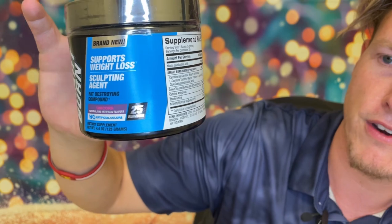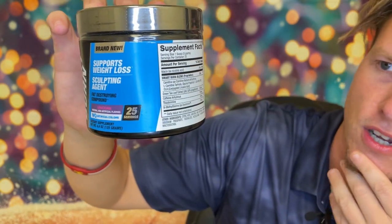And then you have caffeine anhydrous at 150 milligrams, a very, very modest dose. I think that's the only version of caffeine in here.